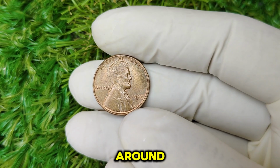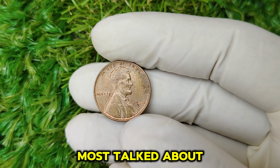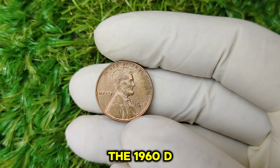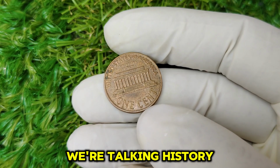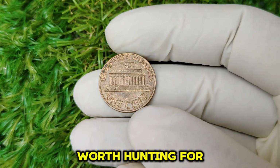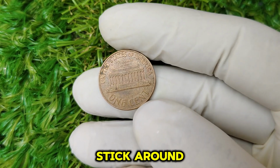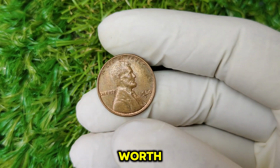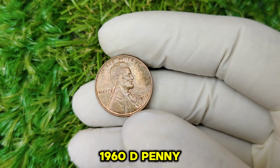Today, we're diving into the fascinating world of one of the most talked about pennies out there, the 1960 D Lincoln cent with the mint mark D. We're talking history, value, and whether it's worth hunting for in your pocket change. And trust me, you'll want to stick around because some of these coins are worth way more than just a penny. History of the 1960 D penny.